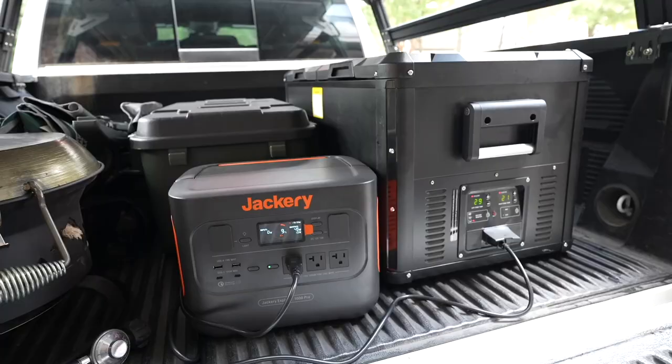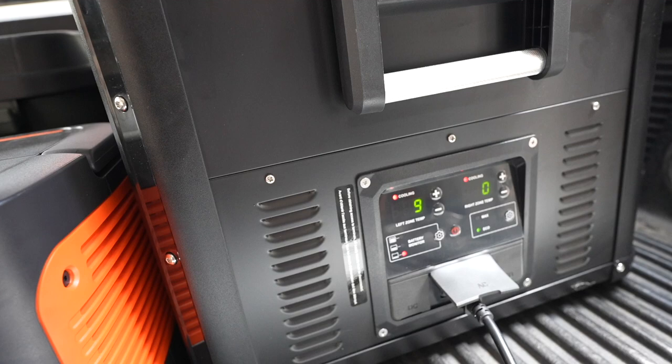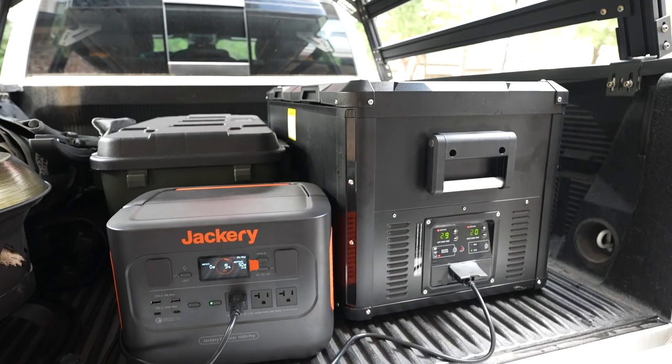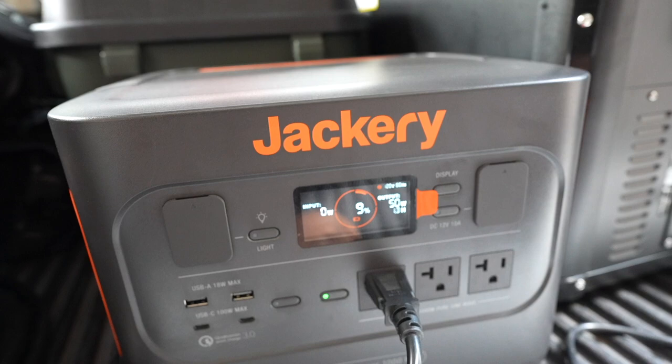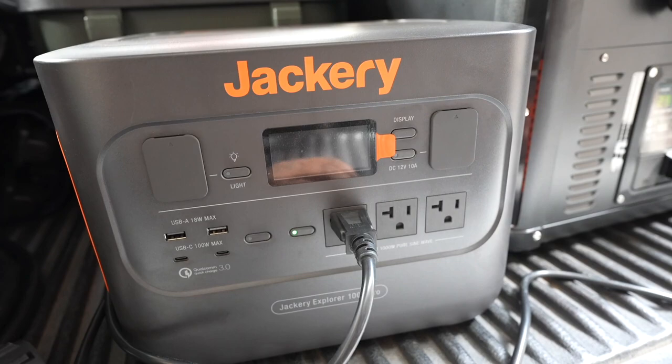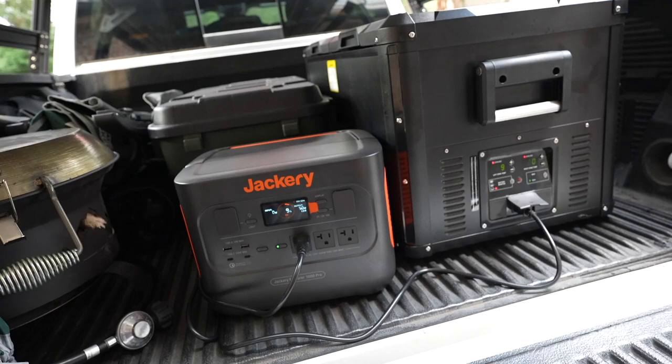All right, guys, we made it back home. And man, that's the refrigerator, 29 degrees on one side, 20 degrees on the other side. Kept our stuff cool throughout the trip. And this is where we at right now. We have about 1.3 hours left. It's pulling out 51 watts. So 9%. So it was pretty good, man. It lasted the whole weekend, but I did plug into a power source to charge this some more.